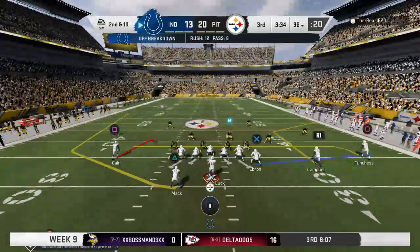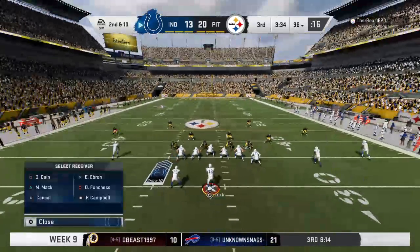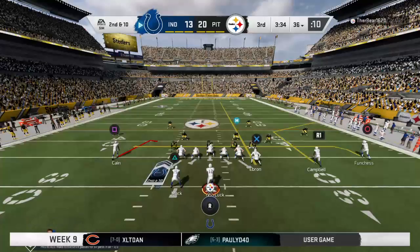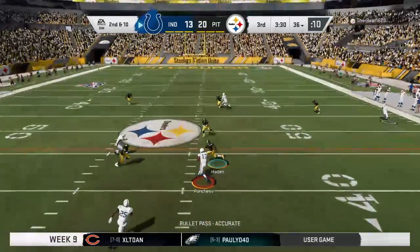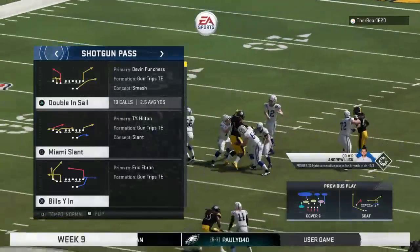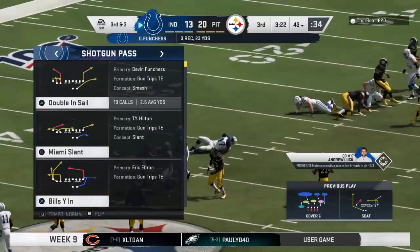They'll try again from the 36 on 2nd and 10. Here's Love. It's caught by Funchess. The reception good for 7. It's 3rd down. You got it. Fired that one in there, able to make connection on a nice in route.